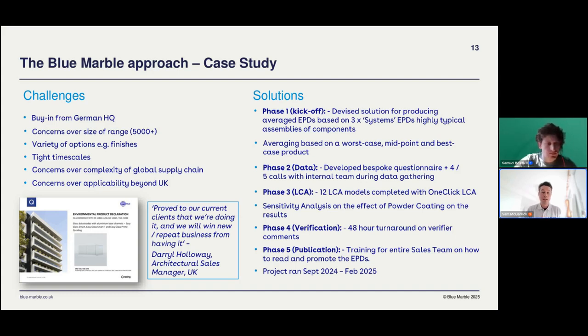With phase 4, the verification, the verification happened relatively quickly, and we made sure that we turned around our responses very quickly, just to make sure that we went through that process quickly. And then in terms of phase 5, the publication, what we did is we organized a training session for the entire global sales team on how to read and promote the EPDs so that they can have conversations with their individual customers around these EPDs.